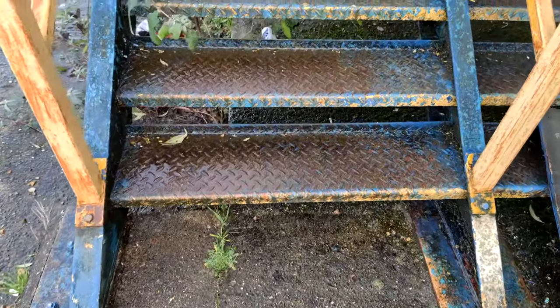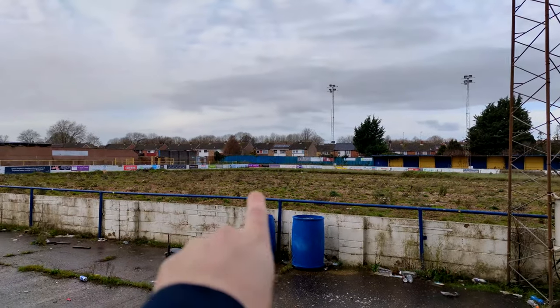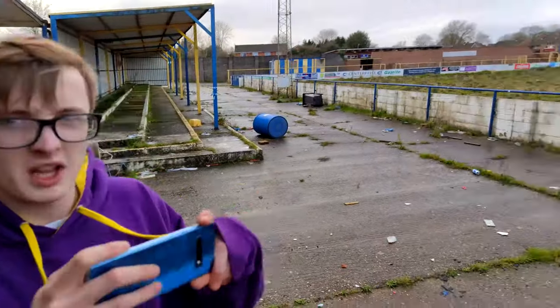Right, so let's check out the main stands. Oscar did just make the point that it might be quite high up, we'll be able to be spotted, but I don't think it matters because we're on the ground floor right now and there's houses over there that can see us. If anyone's going to call the police, they'll do it anyway. So we're just going to go straight up to the stands.